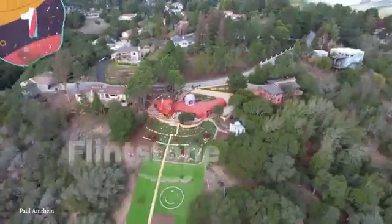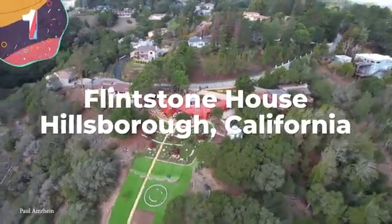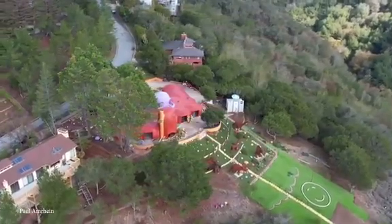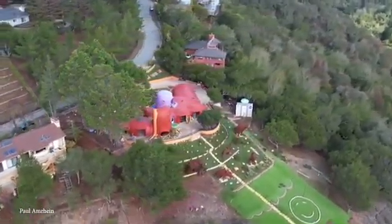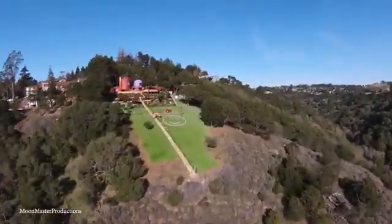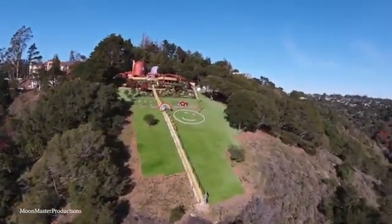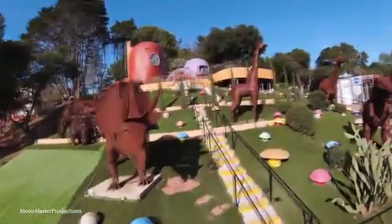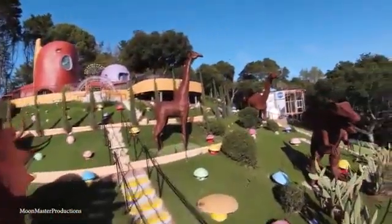Number 1. Flintstone House, Hillsborough, California. Residents of the town of Hillsborough, California are used to seeing houses of various different shapes and sizes, but of all those there, the one that stands out the most has to be the one that overlooks the Doran Memorial Bridge and San Mateo Creek, and is widely known as the Flintstone House.